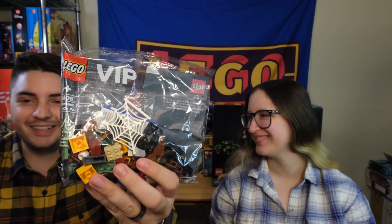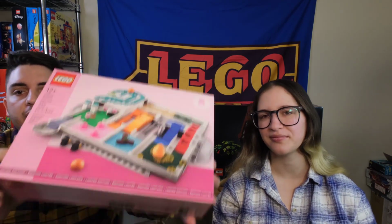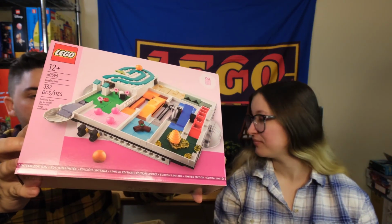All right, what you guys have all been waiting for. We got another one of the Halloween VIP add-on packs. But no, this one also has the Magic Maze. I guess we got another one of those, which is really cool. Maybe we can try to change up the layout of the maze, since we got more than one, and adjust it to make it different. I don't know, we'll see.